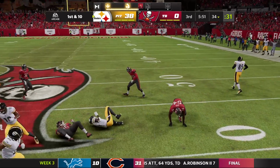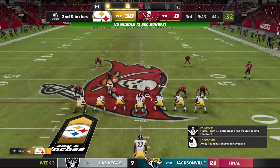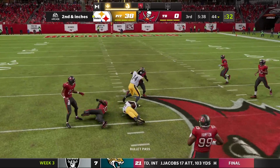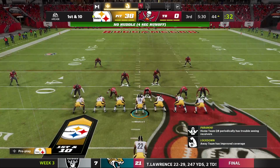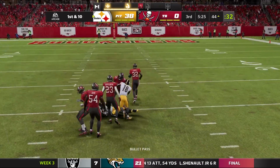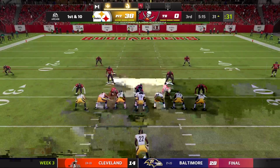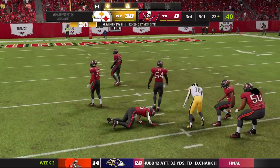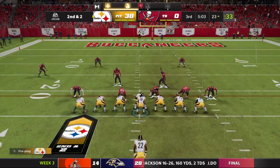Minshew's throw on target to Godwin here. And that's good for a pickup of 10 yards. And that'll make it 2nd and a foot or so. Quick completion here to Johnson. And he'll work it across midfield inside the 45. Minshew sets to throw. A quick pass here to Godwin. And he gets it inside the 35 and the 30. It'll be Minshew again. He gets this one to Johnson. And they'll get him down after a pickup of 8, 2nd and 2.